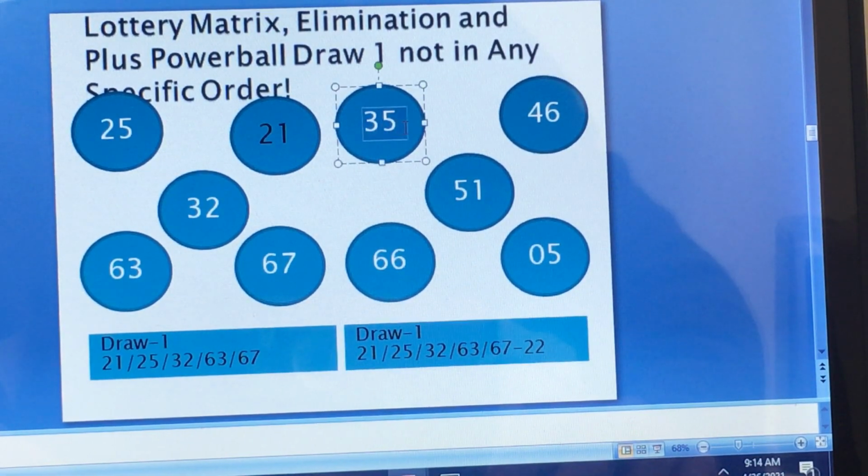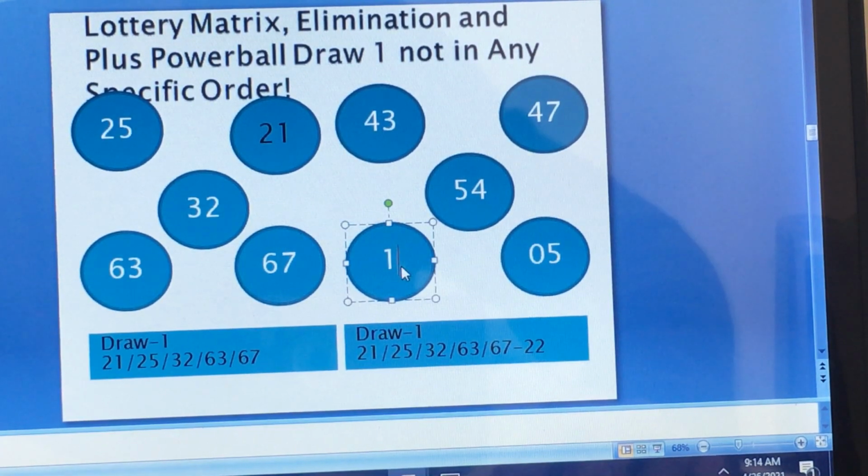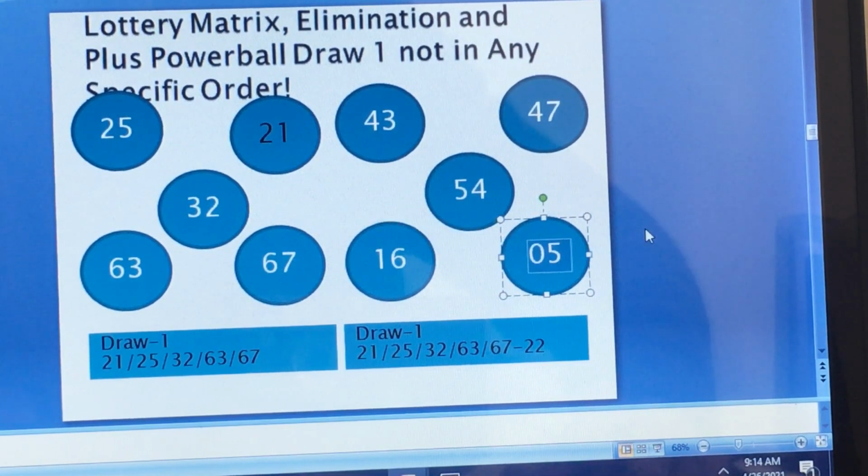So if you use the plus Mega Ball, with the law of elimination, you won't eliminate the winning number on the first draw. If you use the plus Mega Ball, you won't eliminate the winning number either, because you have 43, 47, 54, 16, and each game is different depending on the matrix.